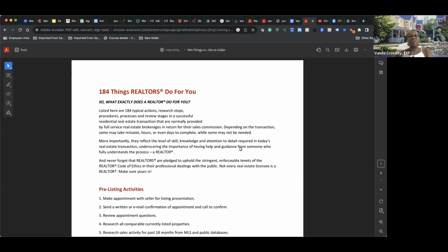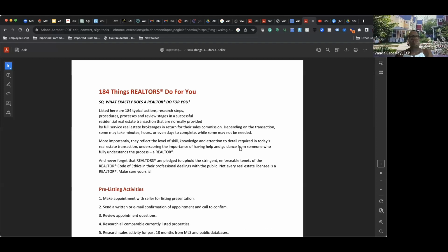We go to school and learn these contracts and laws like you wouldn't believe. And in the state of Texas, before we renew, after 2 years, we have to take another 90-hour class. So never forget the Tenets of the Realtor Code of Ethics in their professional dealings with the public. Not every real estate licensee is a realtor, so make sure yours is, and I am.